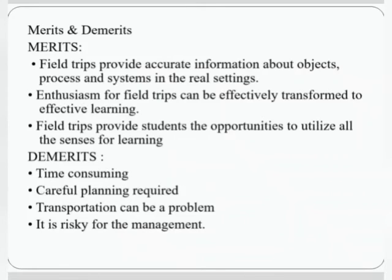Careful planning is required, and transportation can be a problem because we are traveling from one place to another. We use a car, bus, or van to travel. In between, there can be problems in the transportation. It's one of the demerits. It's risky for the management because it costs more to organize these field trips. So careful planning is a must. These are the off the job trainings.